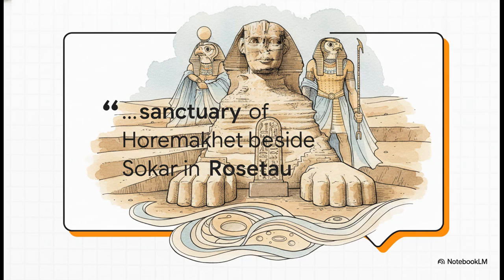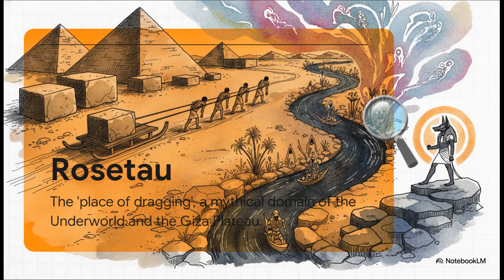Right between the Sphinx's front paws sits Thutmose IV's famous Dream Stela. The text on it mysteriously refers to the site as the Sanctuary of Horamakhet beside Sokar in Rosetau. That word, Rosetau, has a deeply fascinating dual meaning. As the study notes, it translates literally to the place of dragging, which perfectly describes the heavy, grueling physical labor of dragging massive stone blocks around the Giza Plateau. But it was also elevated to serve as the name for a mythical domain of the Egyptian underworld. So the physical reality of the site's massive labor and its deep spiritual mythology became completely intertwined.